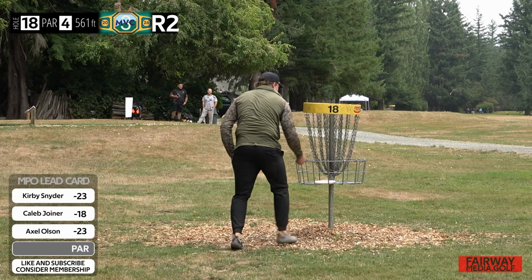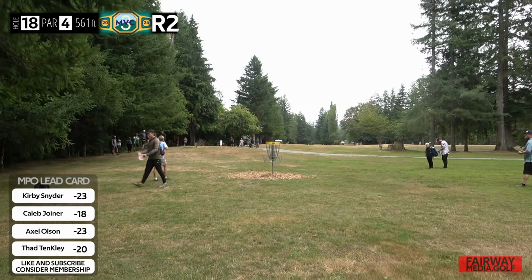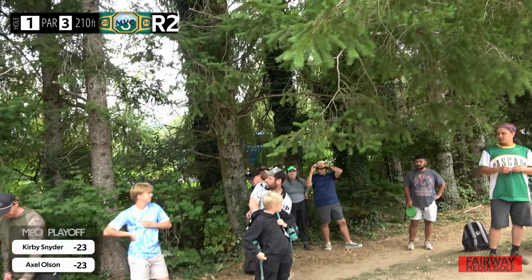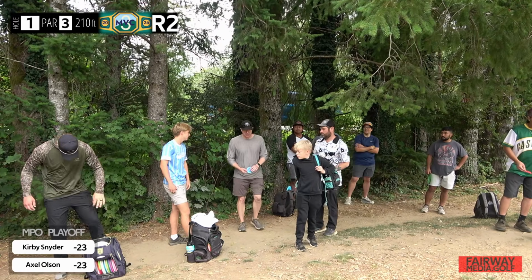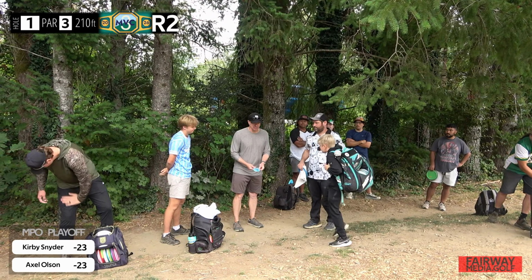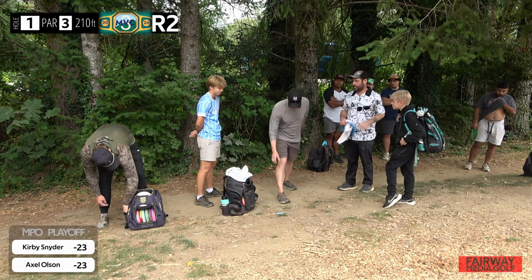Basically, the rules are play the course again. Whoever beats the other person is sudden death. Yeah, sudden death. We start at hole 1. This is the way we do all of our tournaments. Big shout out to Don Aridi here for mitigating it or kind of just being the neutral party.